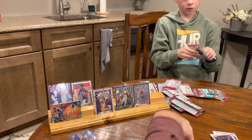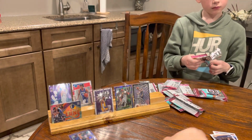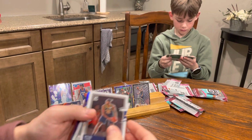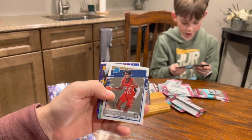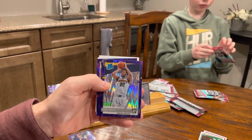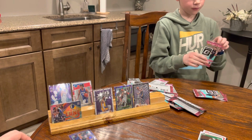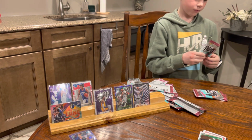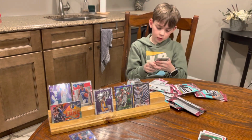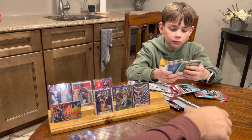Alright, do we get anything new yet? So we got, there's another... right now I'm looking for a LaMelo Ball. LaMelo Ball would be good. Yes, it would. Trae Young. Again. Kyrie. Zeke Nnaji. Mo Bamba, silver. Okay.